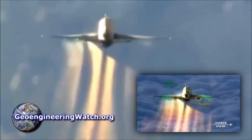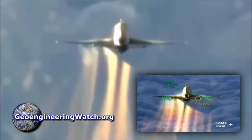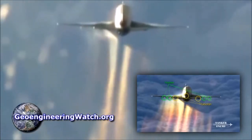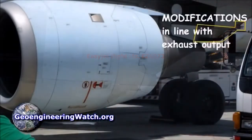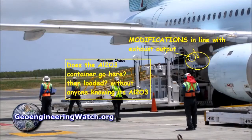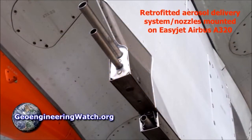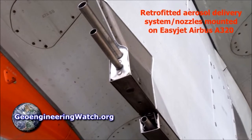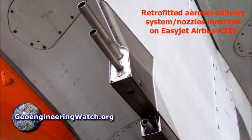Jet aircraft are spraying in our skies? Because we have up-close footage of military tankers and commercial carriers caught in the act of spraying. Because we have up-close photos of retrofit spraying nozzles mounted on the pylons just behind the jet exhaust and in line with the exhaust stream to create the appearance of, quote, condensation trails. Sprayed heavy metal nanoparticulates from the ongoing climate engineering programs are the actual source of the trails we're witnessing.